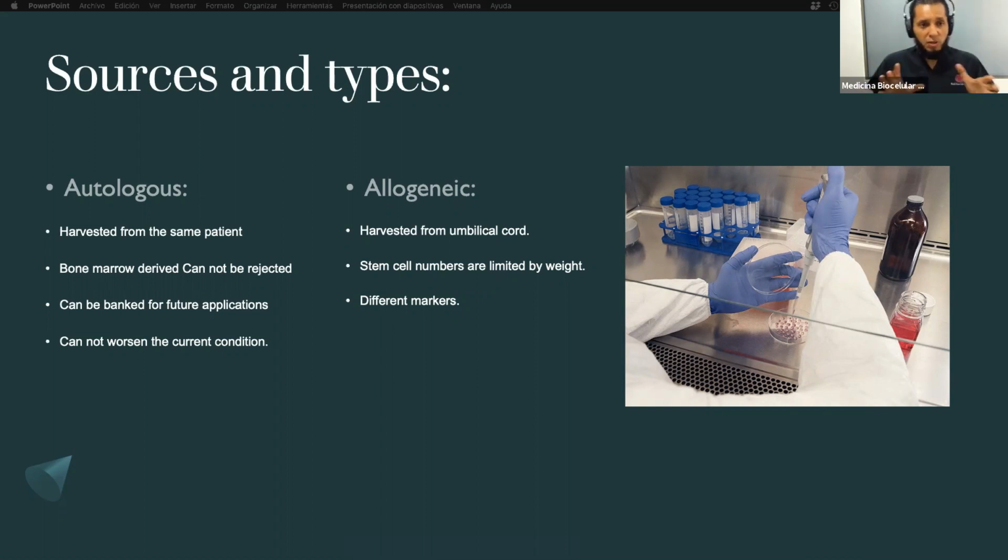We can separate them in two types. One is autologous. This means that the cells are coming from the patient's own body, from a sample of the patient's body. And the other one is allogenic or donor stem cells, in which, in our case, we receive a donation from umbilical cord tissue. And following our patent, we harvest the stem cells and we bank them and preserve them right here in the clinic. Now, there are some advantages and disadvantages.